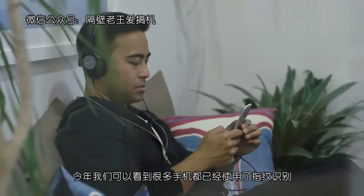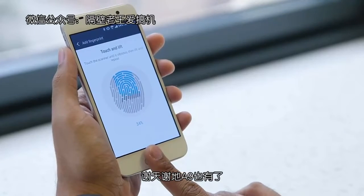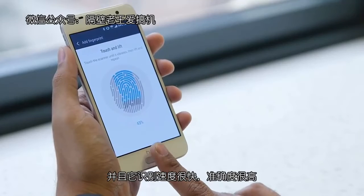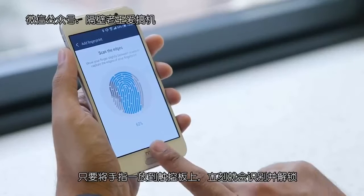We're starting to see a lot of fingerprint sensors in Android phones, and thankfully the one we've got under this 5-inch screen is actually really nice. It's very quick and very accurate, and you can sort of slot down your finger in any direction and have it detect that you are in fact who you are.